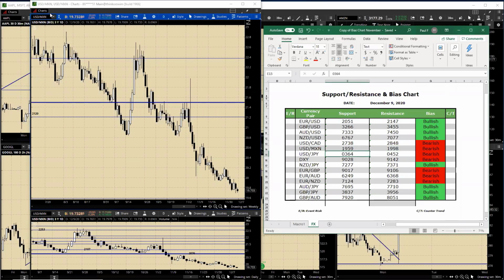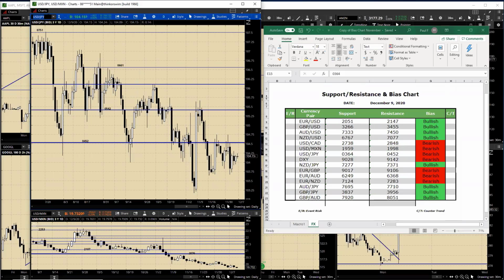Onto the dollar yen. Oh, no changes here in the dollar yen. Look how dead we've been. Absolutely dead. So on the downside, 364. We are a ways from that. On the upside, 452. And we just keep getting a tighter and tighter range.